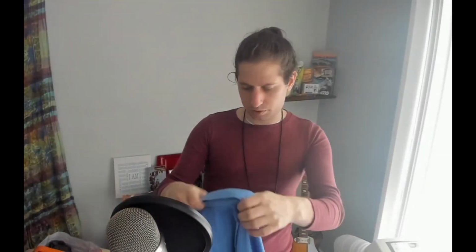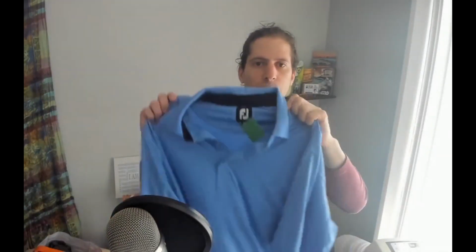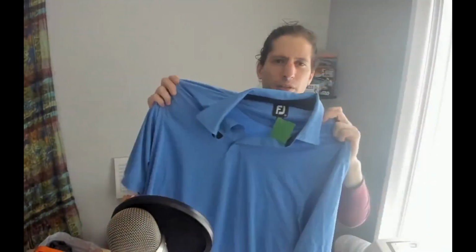Next up, FootJoy. FootJoy is a golf brand. This is a polo. It's got that dotted pattern to it. Boom. I paid $4.95 for it. This will probably sell for like $19.95, $24.95, somewhere in that range.